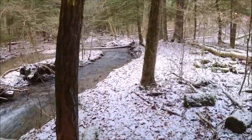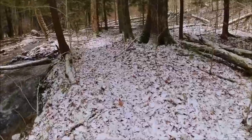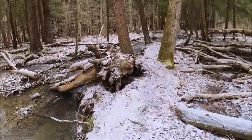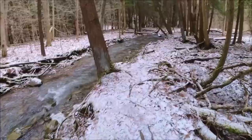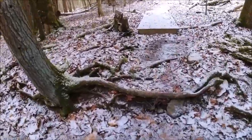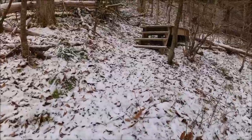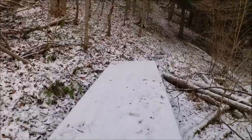Here's a blaze right here that I missed. So I guess we do go this way. Aha! There's blazing down there. And then I guess that's an arrow. Sort of looks like an arrow. So as I suspected, we climb up on this ridge above Anders Run.